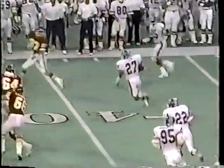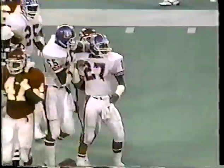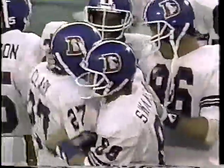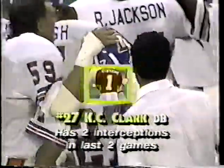On 3rd and 10. Intercepted by the Denver Broncos. K.C. Clark takes it back. He ran one back for 50 yards against the Raiders. He's going to do it again as Clark is back to the 45-yard line, and that'll do it. A 34-yard return. Jerry Markbright fell down, but strangely, Matt Stevens threw it to the only guy in my estimation that was covered. There was triple coverage on that receiver.